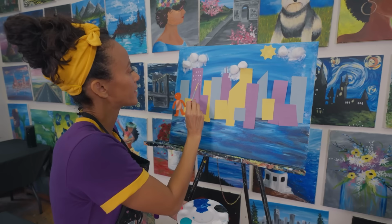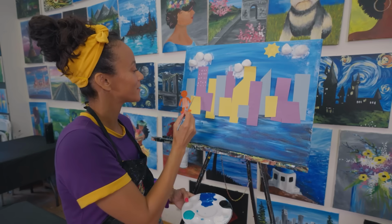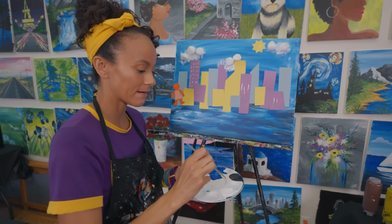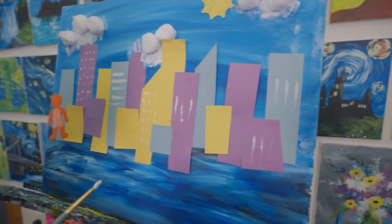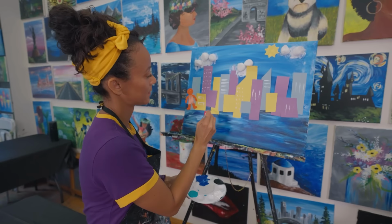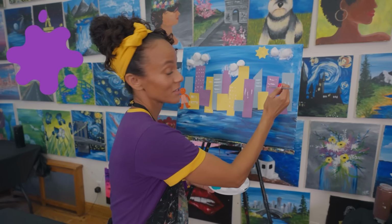Might be an apartment building. Oh, George lives here. George, you have a great building. Nice tenants. Okay. And then maybe some lines here, lines there. This building can have lines like that. And I'm gonna do 3 lines on this one. 1, 2, 3. What's so cool about art is you can do whatever you want.